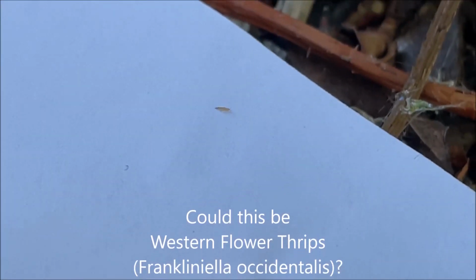And of course, I'm not an entomologist, and I can't tell with certainty that this is a flower thrip, but it is certainly an insect that lived inside of the rose blooms. And it may very well be the flower thrips.